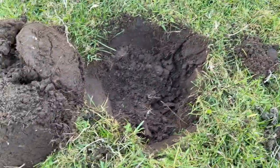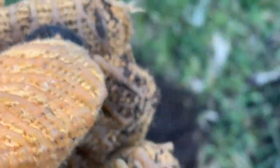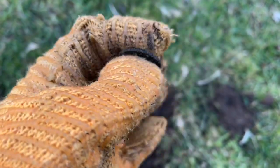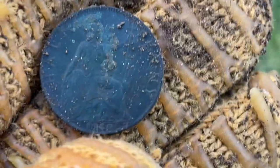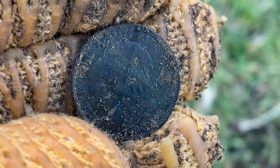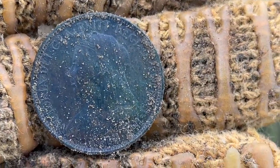Okay, another coin there. Okay, that's a Britannia. Let's see the date before we turn over. 1900, so it's another Victoria. So it's the second 1900 Victoria coin I found today. There you are, the old veil. Nice one.